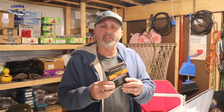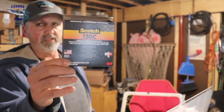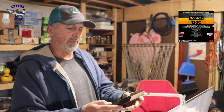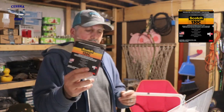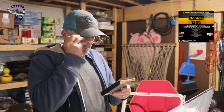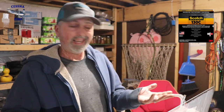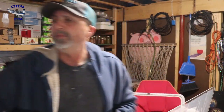And this is what it is. The stuff that he used, he bought on Amazon. It would have taken too long to get here. I'll take a picture of this box and put it on the screen. But all this is 3M or Scotch 1030C. It's just a rubber tape. They call it rubber splicing tape, but it's rubber tape. This stuff works fantastic, and this should do the trick. So I'm going to show you really quick how to put it on.